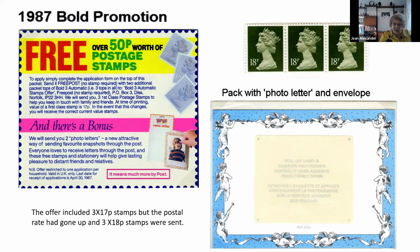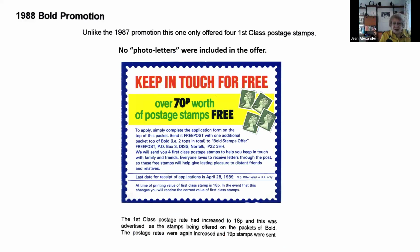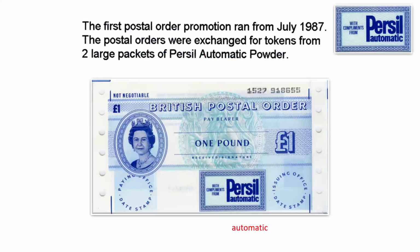Now, the following year, they decided it would be nice to send, again, 4 stamps, 4 18-pence, first-class stamps, but no photo letters, just 18-pence stamps. And having used Bold when it came round, I sent off the number of labels. And guess what happened? Here we are, keep in touch. And it tells you get 4 19-pence. The postal rate went up yet again. I don't think Bold have ever done it since then. And I'm not surprised.